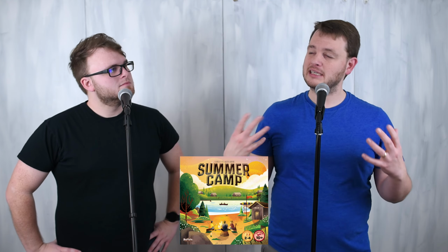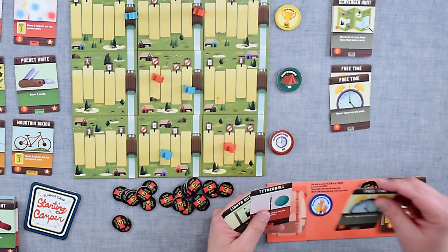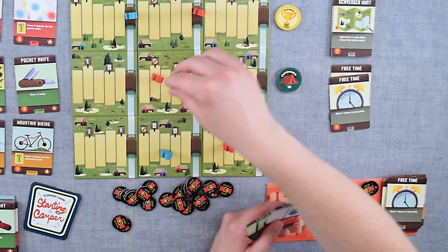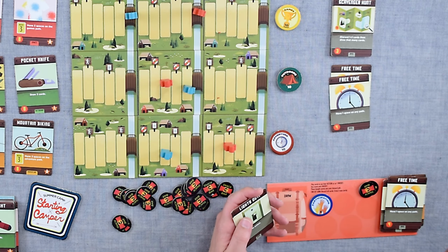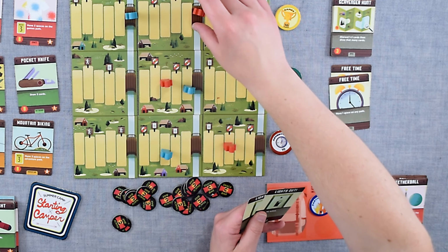But the idea is that you have 3 merits you're working on, merit badges in summer camp, and you have those tracks, and you're buying cards from the different tracks. So you might, in this game, have the fire making track out there. You pick a few boxes and you choose those cards. You might buy a lot of the fire making deck.